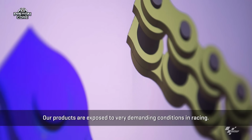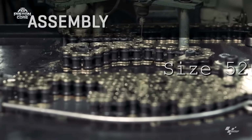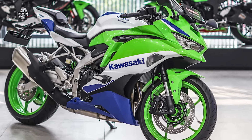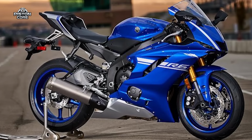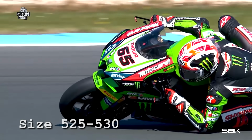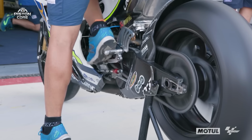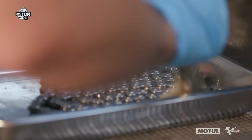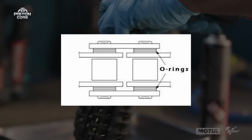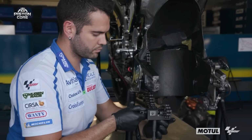All MotoGP chains use titanium components in the 520 chain size. This size is commonly found on production motorcycles between 250 and 600 cubic centimeters, such as the Kawasaki ZX-25R or Yamaha YZF R6. Normally, 1,000 cubic centimeter production motorcycles use larger chain sizes, like 525 or 530. This is where MotoGP chains show their advantage. MotoGP chains use seal rings between the inner pins and outer bushings to keep lubrication trapped inside the chain structure, and each manufacturer uses a different seal design and technology.